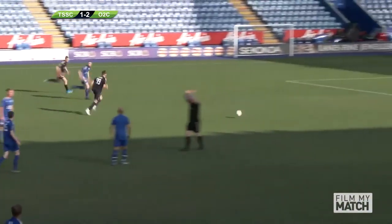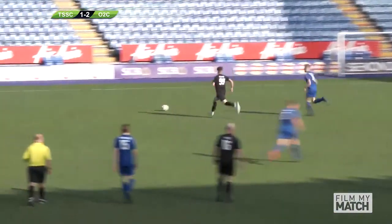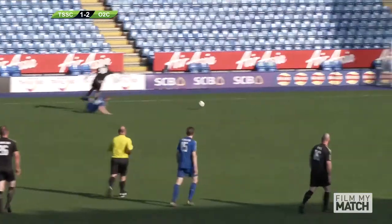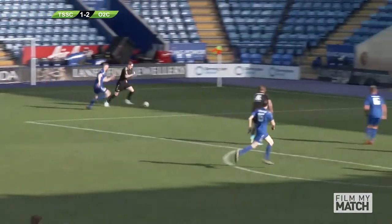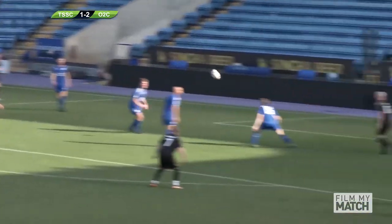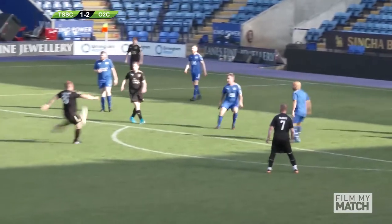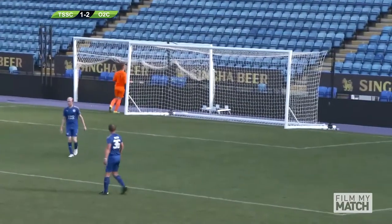Lewington with a great ball through. Halkyard having to chase back against Humphreys. Evans will chase. Dived in with a challenge there, Halkyard, but Evans is away. Halkyard recovering. Evans again with a cross, headed out by Richards. Oh, missed effort by Lewington on his second attempt. Always rising though.